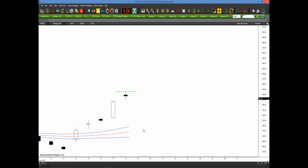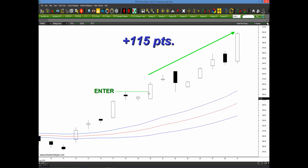If it closes below, negate the trade. So we're lucky to see that on the next trade, it doesn't trade there, but we're still seeing that it's above. And then here it does. You notice we didn't buy here on the close. The minute it traded one tick above, that's where we entered. And a nice 115 points in the next week or so, okay? See how simple this is?